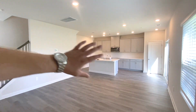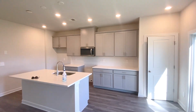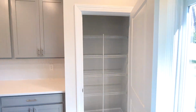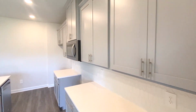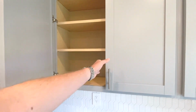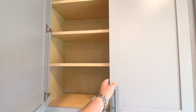Feel how big this open concept is. You got some nice space here. And one of the things that I've had clients, friends, all sorts of people talking about, look at that pantry, is if you want a good investment, right? How do you make a home a good investment? Because any home can be a good investment. And there's two things that you really need to take into consideration.